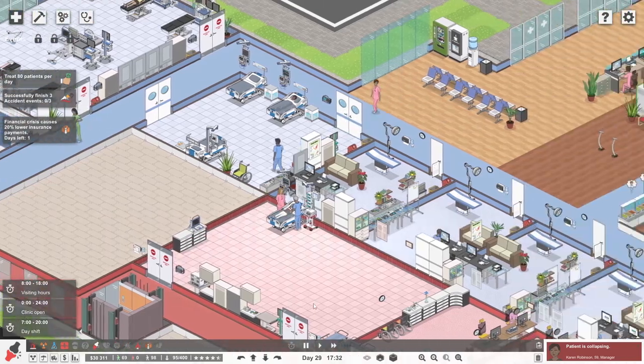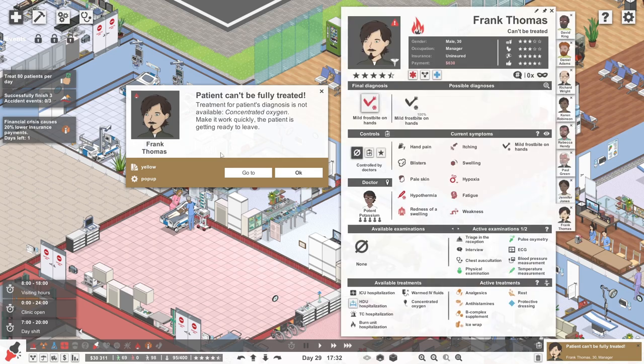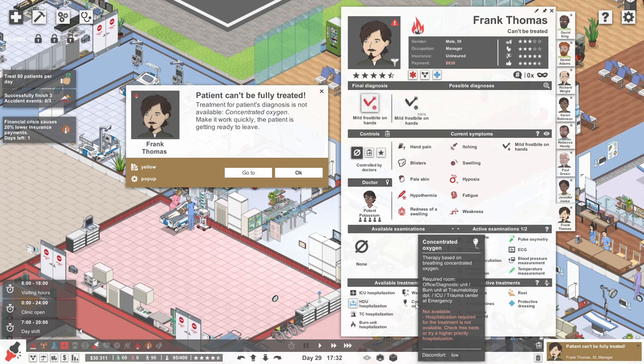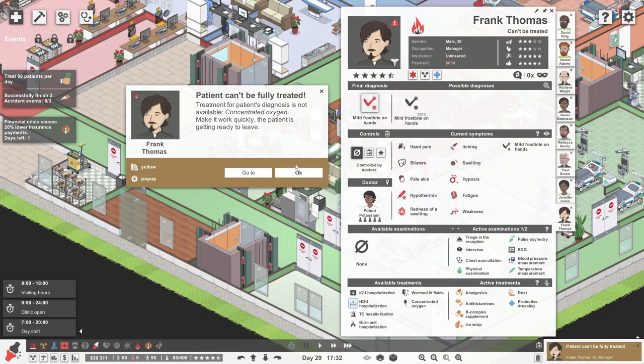We need another 11 people. Treatment for the patient's diagnosis is not available. Concentrated oxygen. I don't know what that means. What does concentrated oxygen mean? How are we supposed to do... What is that? We need... hang on. We need an office diagnostic unit, burn unit. Where are you? You can't be treated.